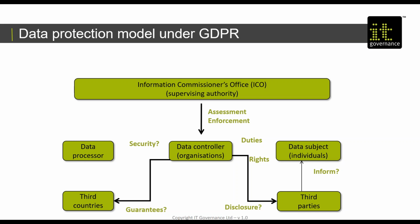As a controller, you need to be making sure that where you're sharing data with third parties, you've dealt with security, you've dealt with guarantees around how the data will be protected. And if you're transferring it out of the European Union, you need to be able to meet the requirement that the data is as safe outside the European Union as it is inside it. And that's not just in terms of security, but also in terms of legal protections.